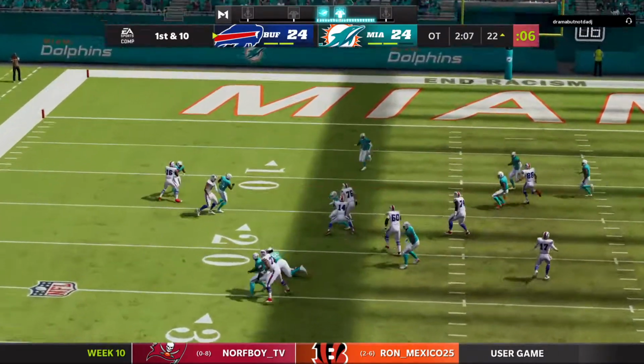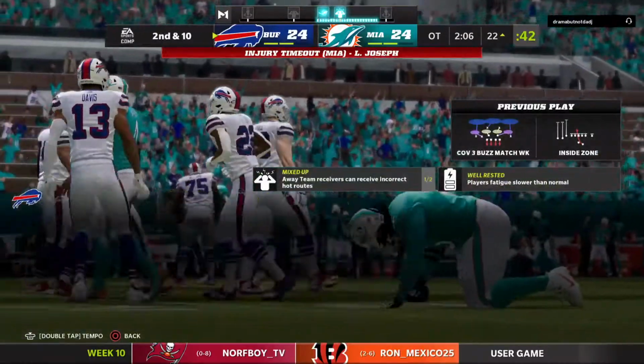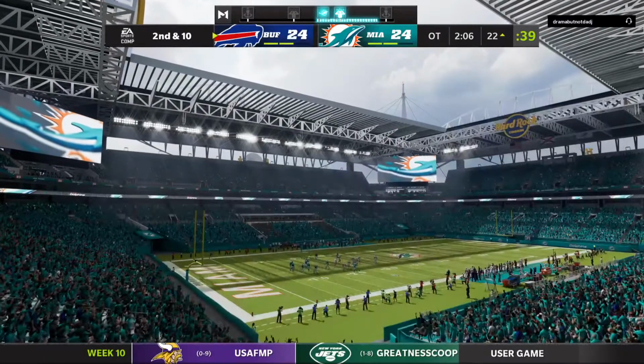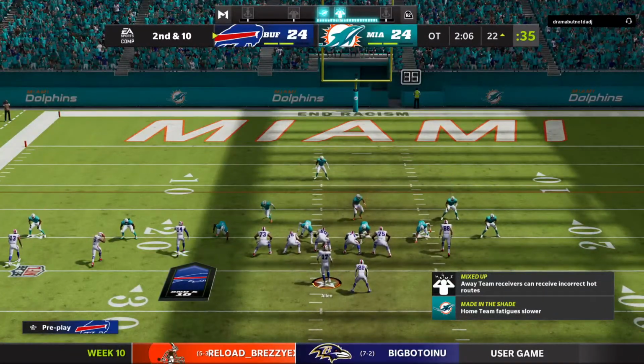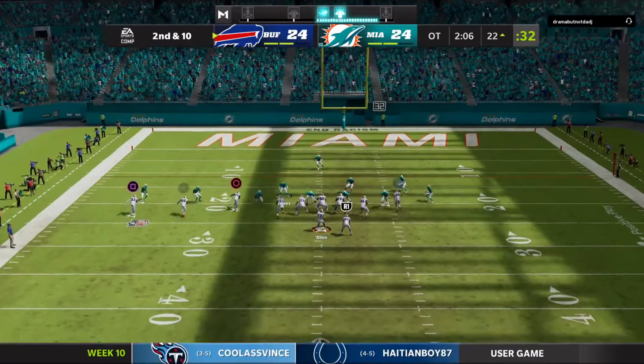Running out of the gun here, Breida. And just no chance of turning the corner. He can only get back to the line of scrimmage. 2nd and 10 coming up. And the big fella stuffed that one up in a big way. I think doubling him has to be a priority because you can't move up to the next level if you don't take care of him first.